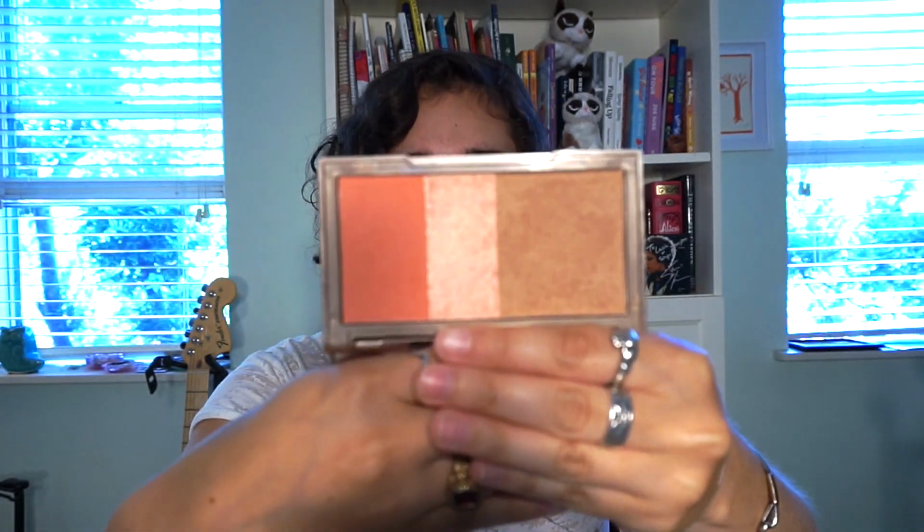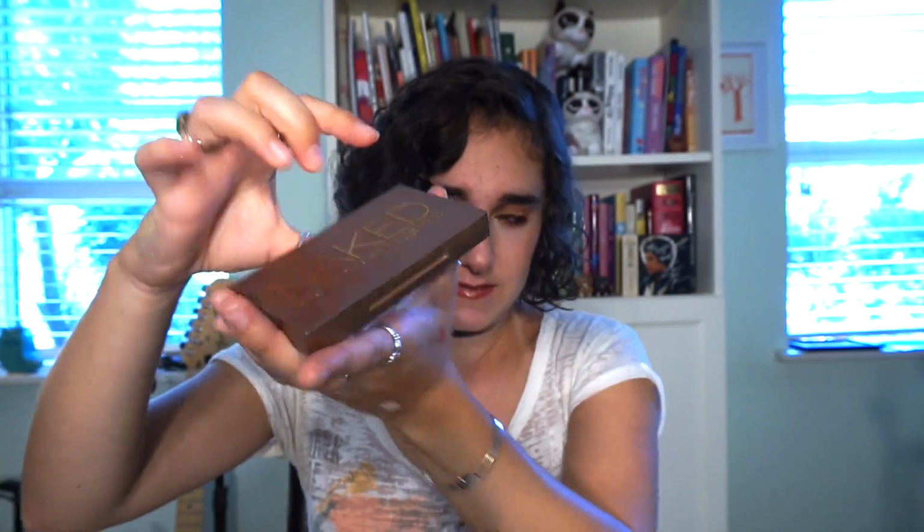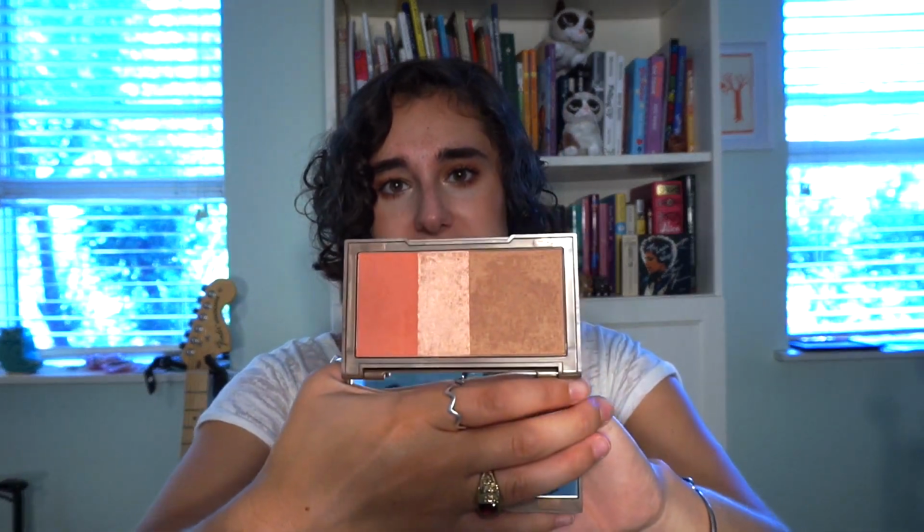Next I have my chopping block item, so I put this in this project to see if I wanted to declutter it, and I do. This is the Urban Decay Naked Flush palette in Streak. I was so sad about this because I wanted to love it. The compact is super nice. It would be so great for traveling. It has a great mirror and then it snaps magnetically, but I already told you guys going in that I hate the highlighter. It does nothing.